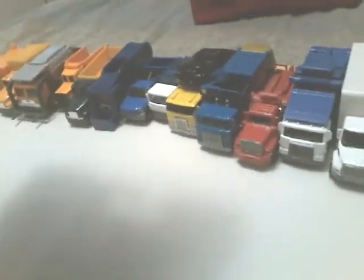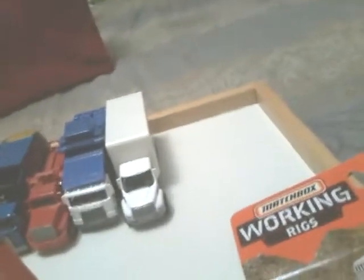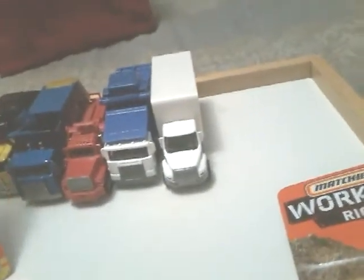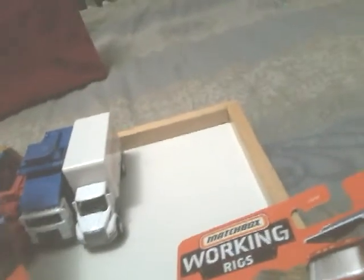This is the Matchbox Working Rigs Freightliner M2 106 vacuum septic truck. If you don't know what this is, it's a vacuum truck or a wastewater or sewage truck. It's a truck that sucks up the sewage from the sewer, and I think it kind of reuses the water, or takes it to a facility plant or something like that. But it is pretty cool, and I like it.